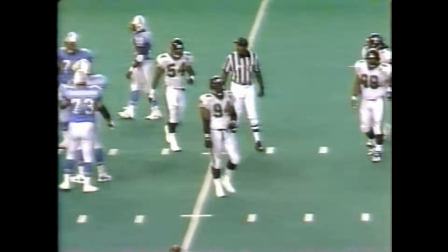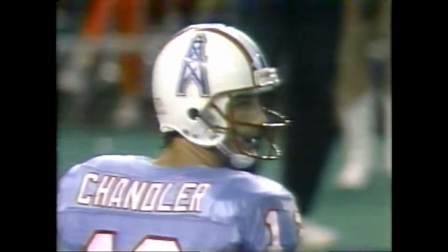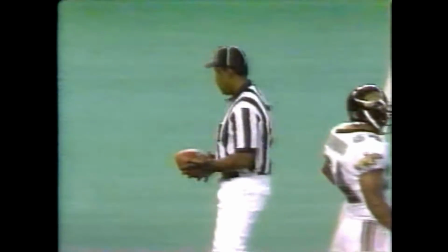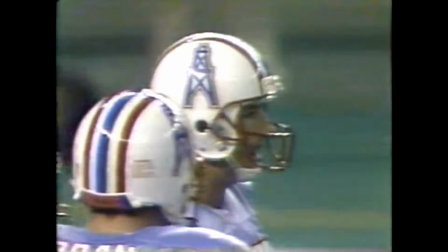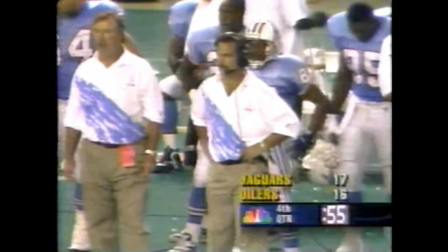Chandler, and he hits the official for the second time in this game. He hits the official for the second time in the ball game with a pass. He hits him in the head. You know, good awareness by the ref. Same guy. While he's standing there, you know, his job in the pass situation is to step up and look into the line, see what's happening up there. The ball was thrown low, and he even tried to duck and avoid it.